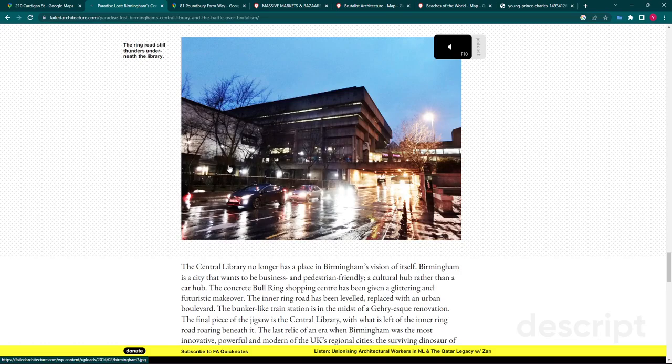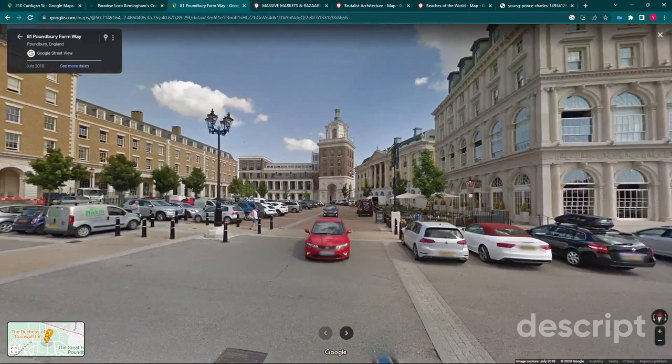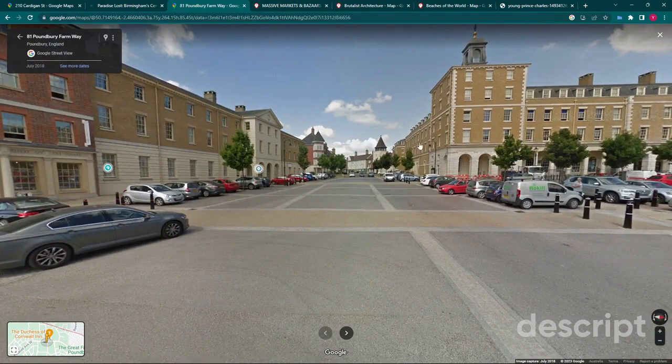But yeah, that wasn't enough for Charles. He decided to take up the supernormal hobby of building an experimental town with all of his favorite buildings, and he called that town Poundbury. So I'll show you Poundbury now. So this is King Charles's playtown that he built, and one critic described it, funnily, I think, as a feudal Disneyland.